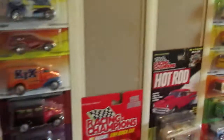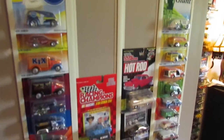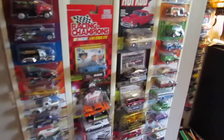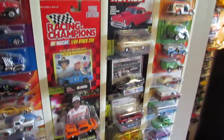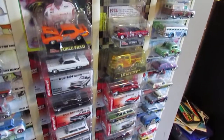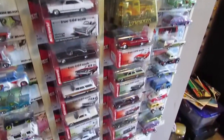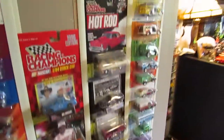But anyway, over here got the same setup with the food cars and all that, but then I put some new Racing Champions in here. Some different ones, and the Auto Worlds, there's a NASCAR and then there's a John Force car, but the Auto Worlds are pretty much the same. And moving on here and there.